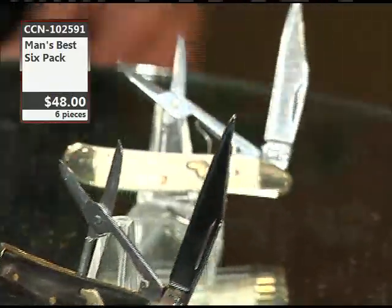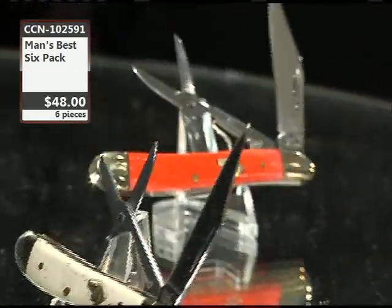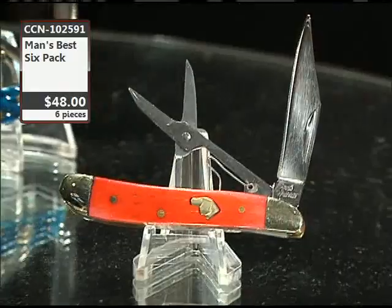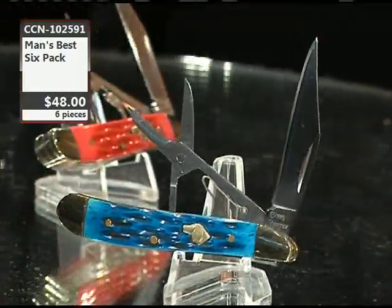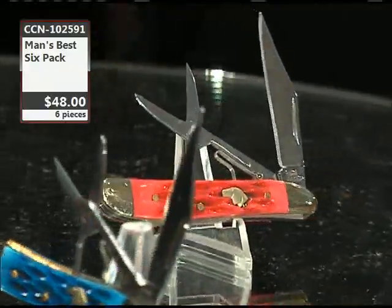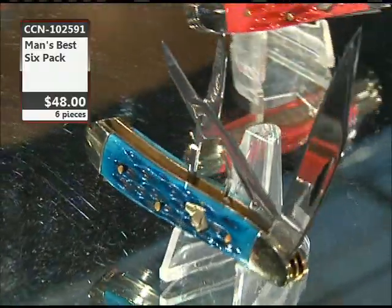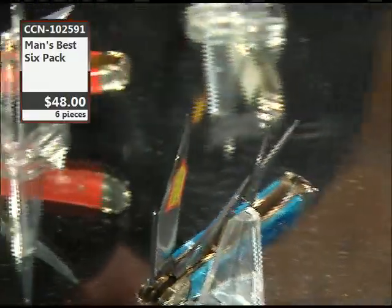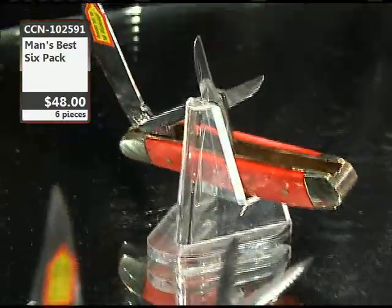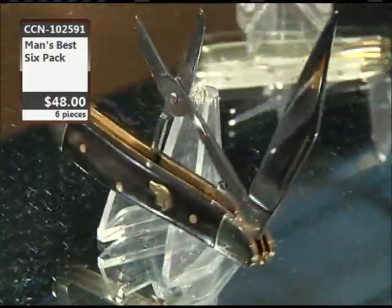These are exceptional knives for the trout fishermen, especially those of you that wade because of the scissors. I used to use little Swiss Army knives, but look, these are heavier duty pocket knives than those were. You're going to have orange bone, blue bone, red bone, a burnt orange, which might be along the line of a persimmon. There is a genuine buffalo horn and an all-natural white smooth bone with a dog's head. Look at that buffalo horn.